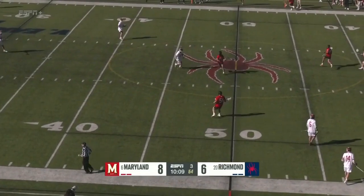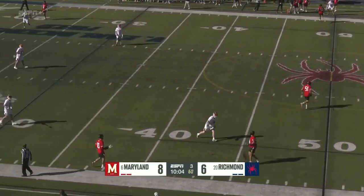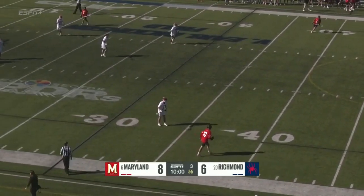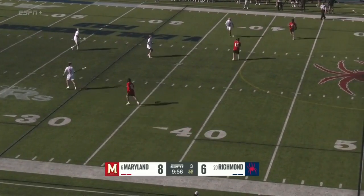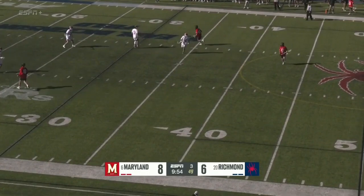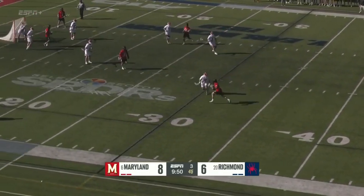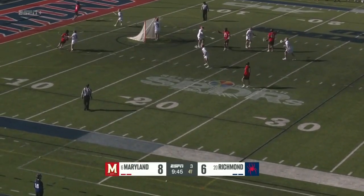I think Richmond there was a little guilty of rushing the play. You know, Maryland kid broke a stick. He went off the field. Richmond actually was going to have a numerical advantage for a significant amount of time and threw a ball, tried to throw a through pass that got picked off. Yeah, Burles picked that one off. Yeah, I think they could have been better. It would have been better served taking a little more time on that one and getting something a little bit better.